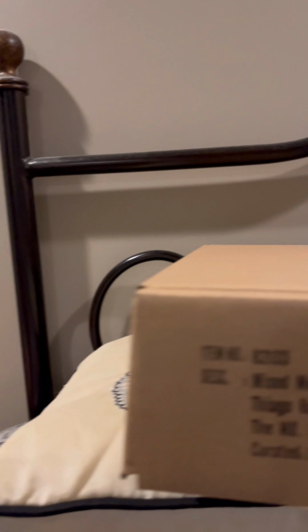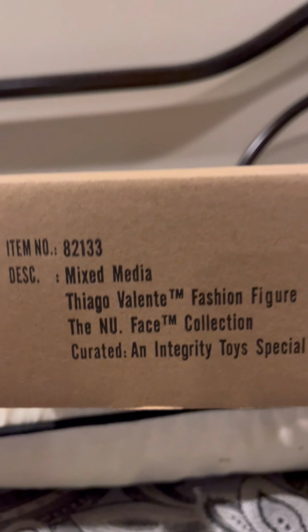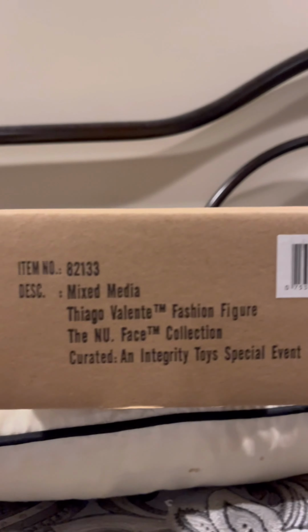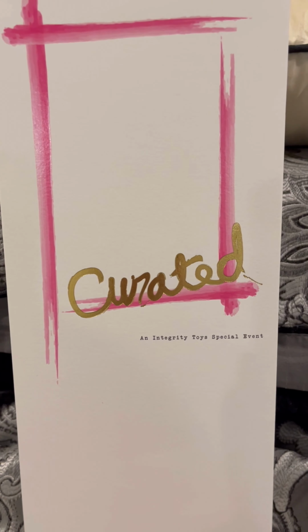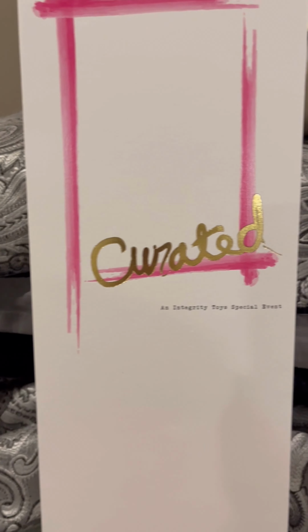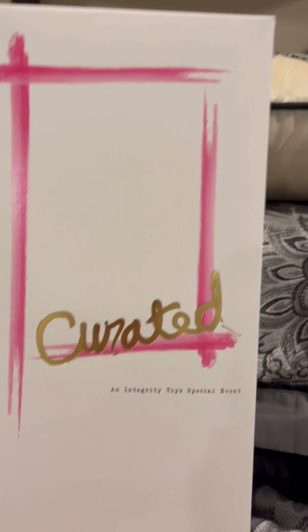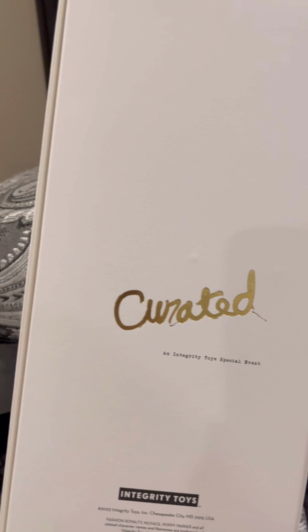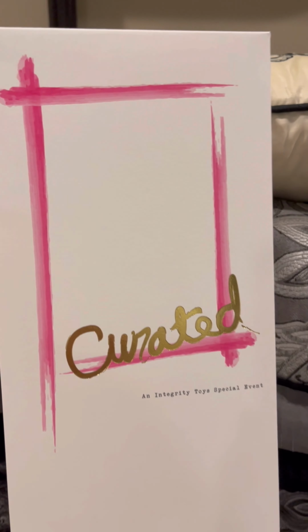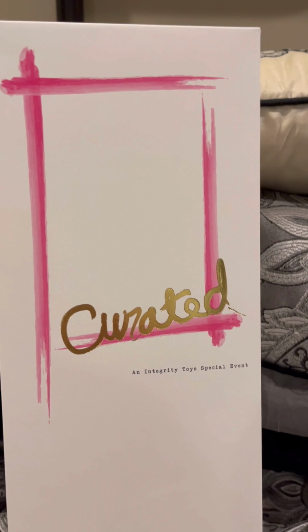So the first one tonight is going to be from the curated event, Mixed Media, Thiago Venatla. This is the doll. It comes in the curated box and it says an Integrity Toys special event. It was in Washington, D.C. 300 people got tickets to it. The back of it, it's a normal Integrity box. So anyways, let's take a look at him.